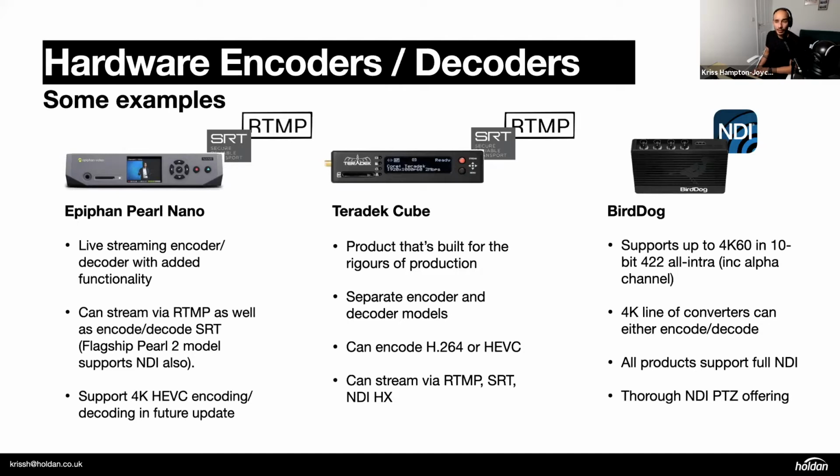So one to watch, and I'll show you a little bit about that as we go on. But next is Teradek. Now Teradek are really popular in the cine broadcast industry. That's kind of their main clientele.